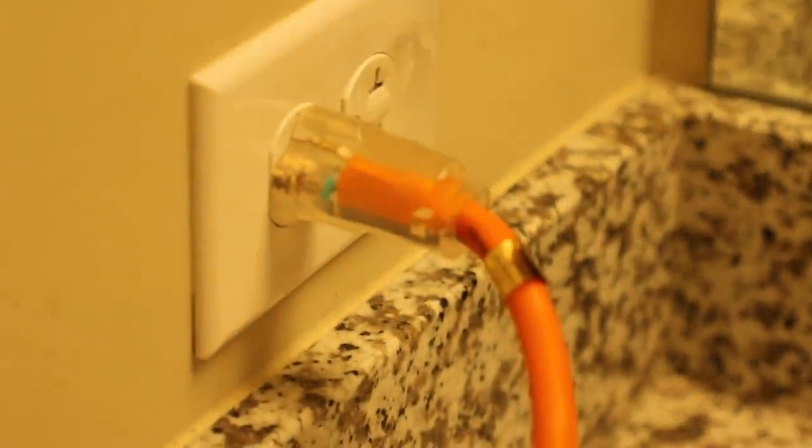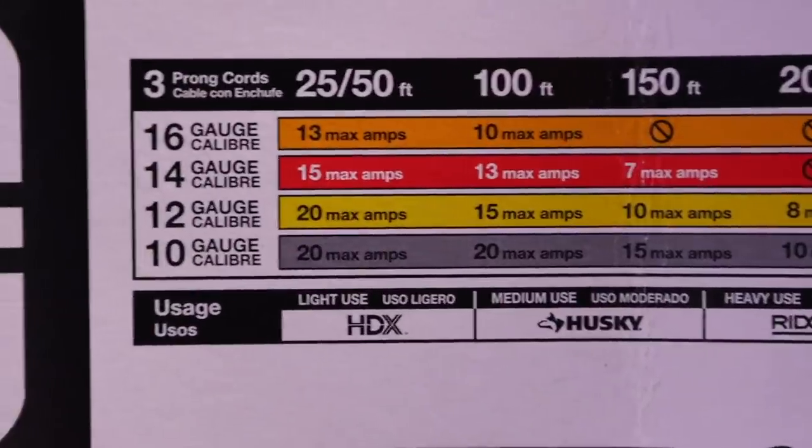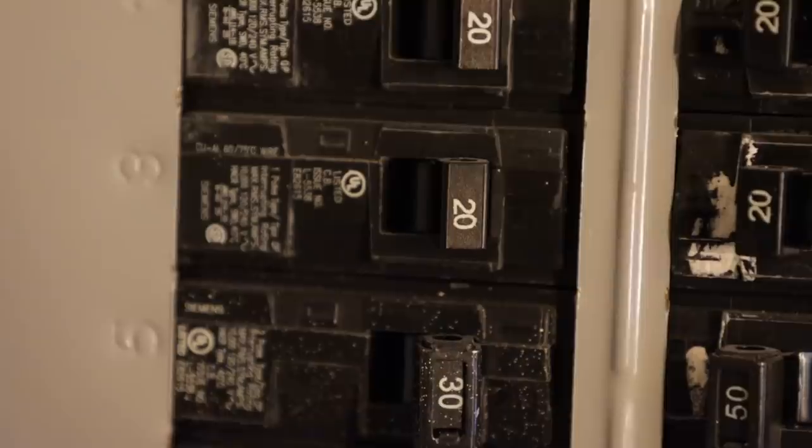In order to have our shawarma not in the bathroom, we had to pick up a 50-foot, 12-gauge extension cord. So if you wanna do this at home, here's the associate link. Just make sure you plug it into a wall that can handle 20 amps. You can find that in your circuit breaker, shown here. See that number by the switch? That's the amount of amps it can handle. Now we're ready to do this.